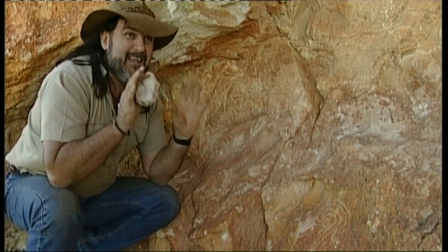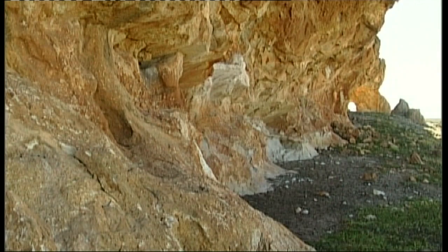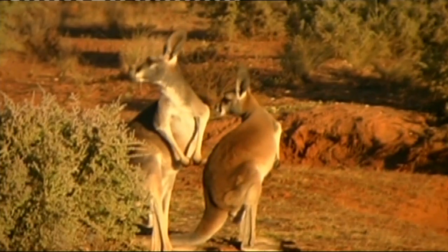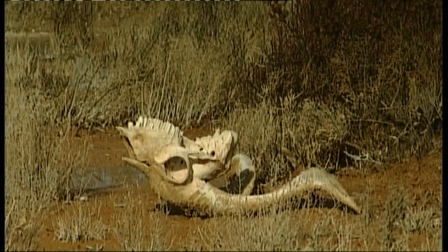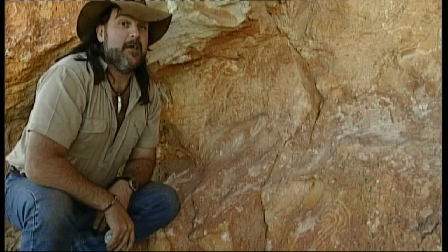It's just an area that Aboriginal people would be so happy in. Plenty of shelter, plenty of sun, bush tuckers about the place. It's dry, there's water up the back up here as well. It would just be a great place for Aboriginal people to make a bit of a camp for a while.